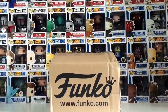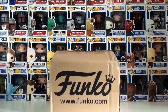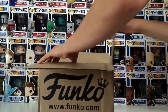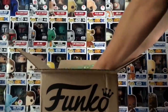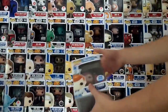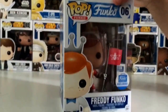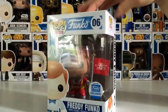What's up, guys? So back from my SDCC hunt, and at my doorstep was this Funko box, from last week, and I finally received it today. I probably wish I got it on a different day because I've already got enough Pops today, but I am happy I got it, and it's probably in good condition because Funko is pretty good about it. And it is the Freddy Funko Astronaut number 6. So, pretty good box.